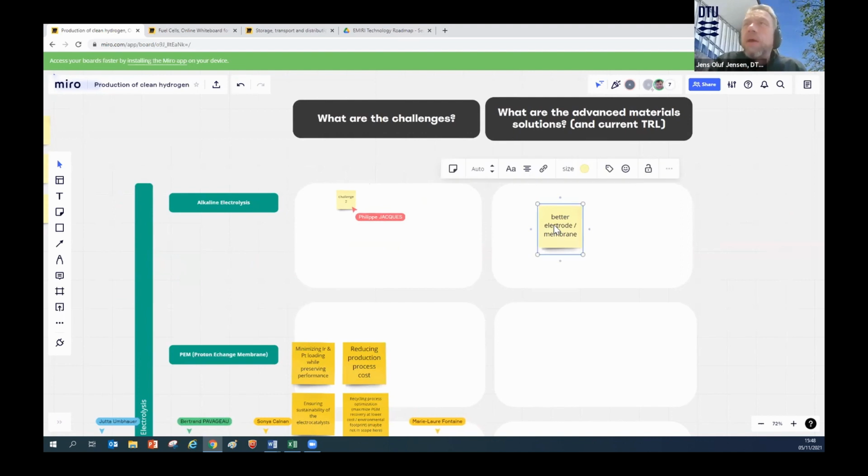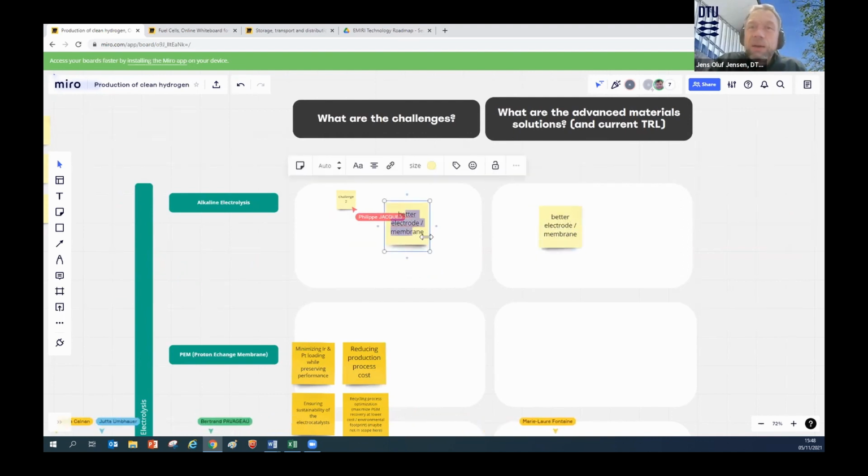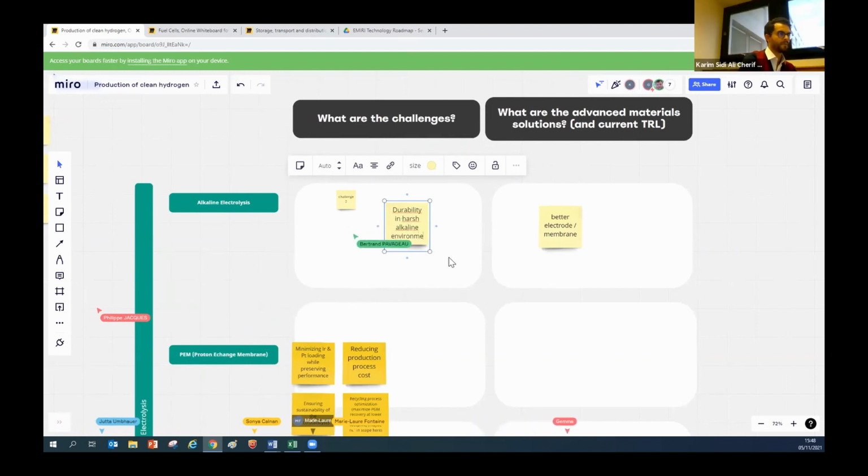Yeah, I saw it the other way. That the roadblock is that the present materials are not good enough. But okay, if we want to be there with an advanced system, then the main challenge is durability. That this harsh alkaline environment is really tough on most materials. Okay. That's good.